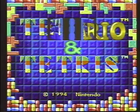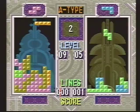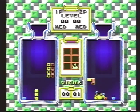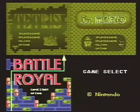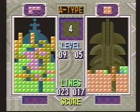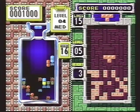What happens when Tetris and Dr. Mario join forces? You've got the hottest new puzzle games for your Super NES. Two great classics in one game pack with a variety of different possibilities, including a battle royal where either one or two players battle against the clock playing both games. It's a plethora of puzzles with Tetris and Dr. Mario for your Super NES.